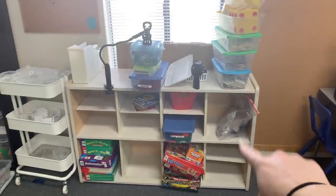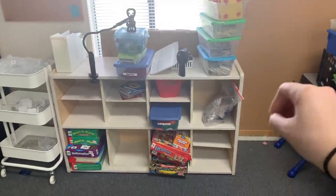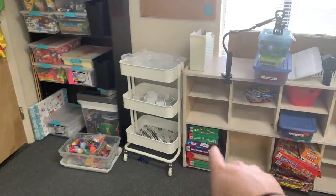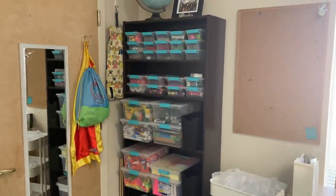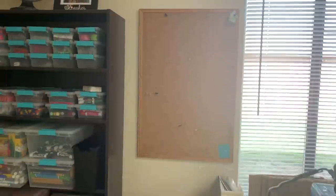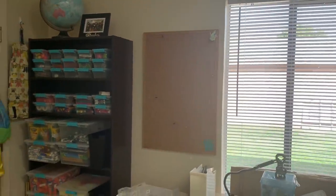I would love to use this little shelf as a grab and go art center for my kids. I have another IKEA cart that I just put right there. And then this is where all of my items are stored. I want to use this bulletin board for student of the week. I thought that would be a nice little place there.